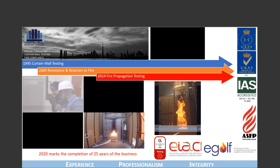We continue to have small-scale tests for enabling investigation of reaction to fire properties. Also, we have added two large furnaces last year, the 4 meters by 5 meters horizontal and the 4 meters by 5 meters vertical furnace.